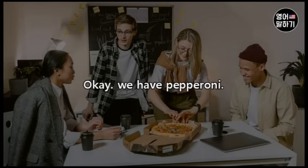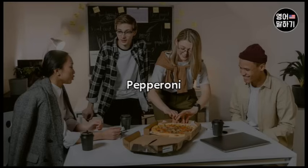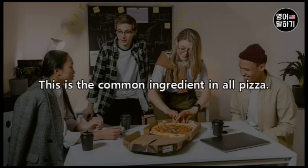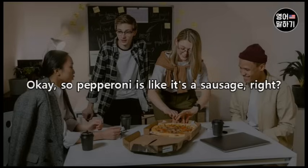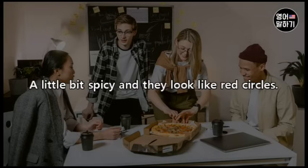Okay, we have pepperoni. This is the common ingredient in all pizza. It's my favorite. A pizza is not a pizza unless it has pepperoni. Okay, so pepperoni is a sausage, right? Yeah, it's a little bit spicy. And they look like red circles.